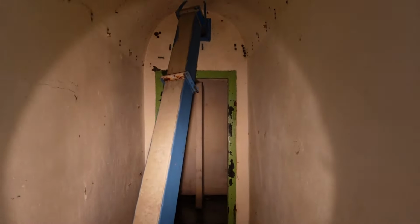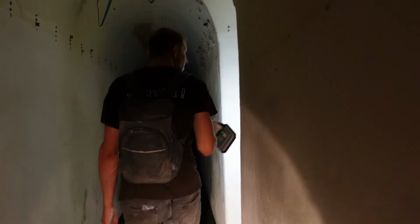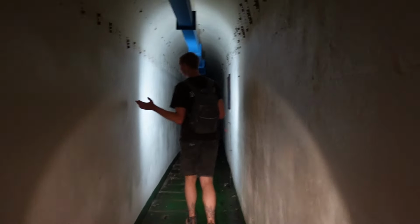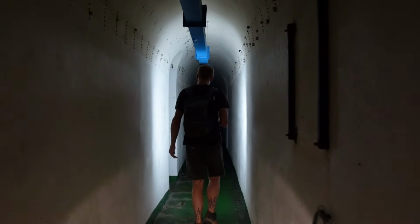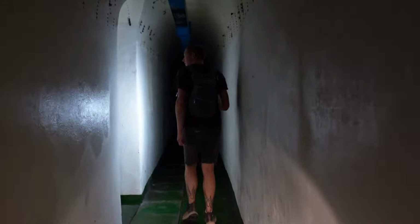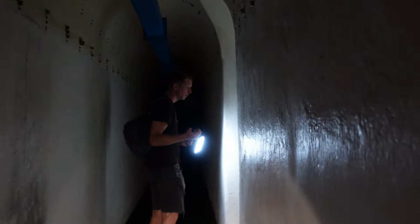This is just one long hallway we're walking in now. It's crazy, we're 200 meters in already. It just does not stop. Could well be that at the end of the tunnel there's another entrance, not sure, like a second one. But yeah, more rooms like the ones we've seen before. Could all be storage for food and all things like that.